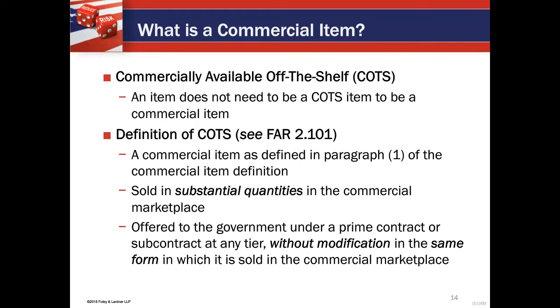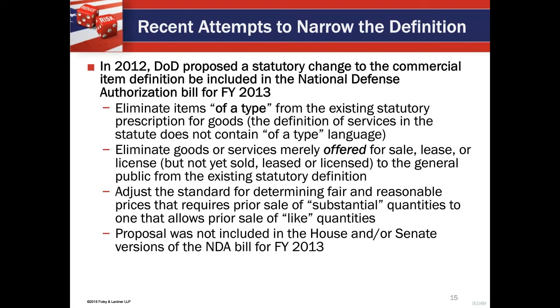There are additional clauses that COTS contracts are exempt from that still apply to commercial items. So there is an additional benefit in getting your product classified as a COTS item. And keep in mind, COTS only applies to goods, not services. So as I mentioned, you can drive a bus through the commercial item definition, and contractors have been doing it for years, and the Department of Defense has gotten frustrated with that.